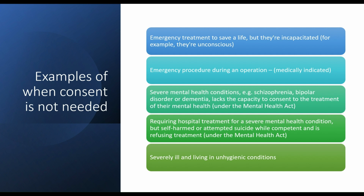Another example would be if a person was requiring hospital treatment for a severe mental health condition. They've self-harmed or attempted suicide while competent and are refusing treatment. Under the Mental Health Act, this can be a reason where consent is not needed. However, the person's nearest relative or an approved social worker must make an application for the person to be forcibly kept in hospital, and 2 doctors must assess the person's condition.